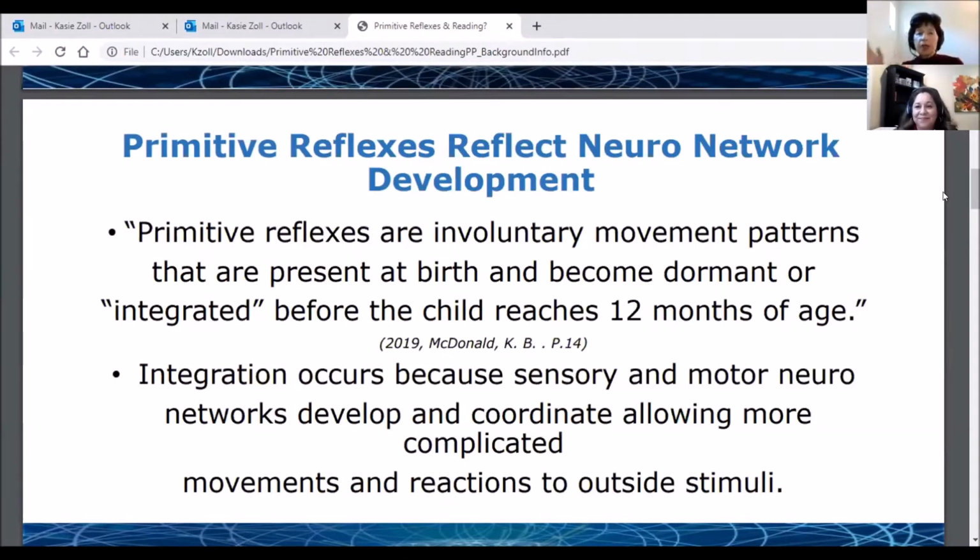Okay. So Kasie, what does it look like when a child shows us these reflexes before 12 months? Let's talk about the Moro. What does it look like? The Moro is also known as the startle reflex. A child who is demonstrating a Moro response, you might see them startle or be super sensitive to noise or to light or to touch. You'll see a startle, and that is the Moro reflex showing up.